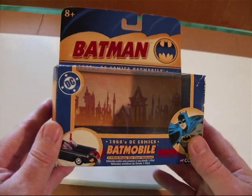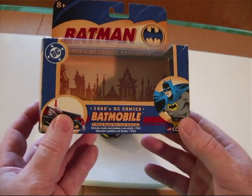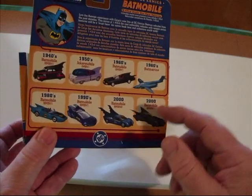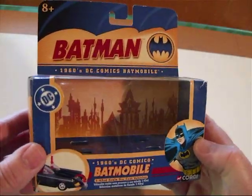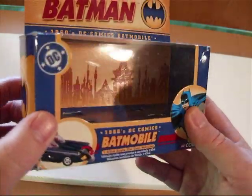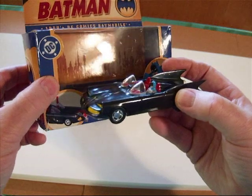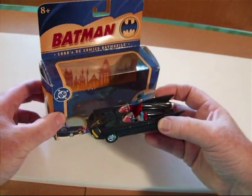And here's a window box, which I think they did a good job of. They've got Batman depicted here. 1960s DC Comics. Corgi. Showing some other models that are available, or were available. And a little display tray inside with a car sits on, with a bit of a skyline of Gotham City, I guess, in the background. I think I paid around $6.99 for this thing. It was probably worth it. Nice car.